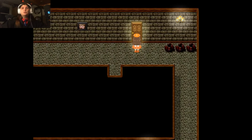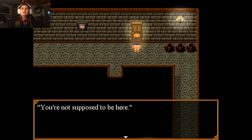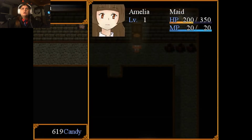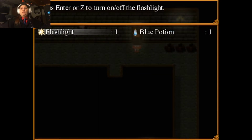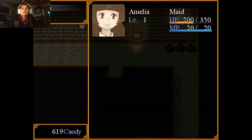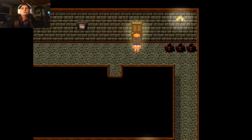Oh, secret entranceway. Which is funny, because I knew that there was a room there, but I didn't realize that there was a hidden door. You're not supposed to be here. Too effing bad. Oops.